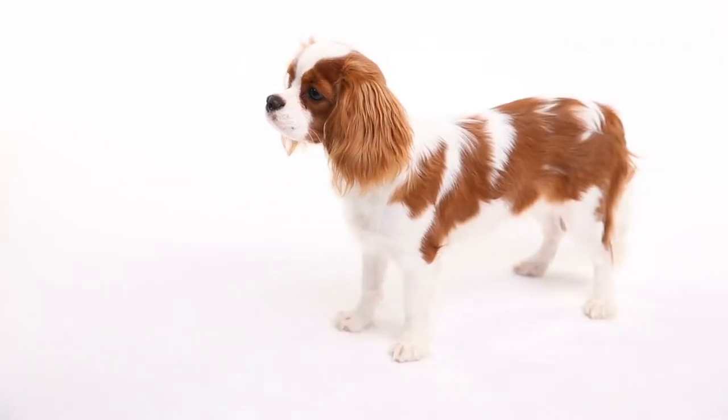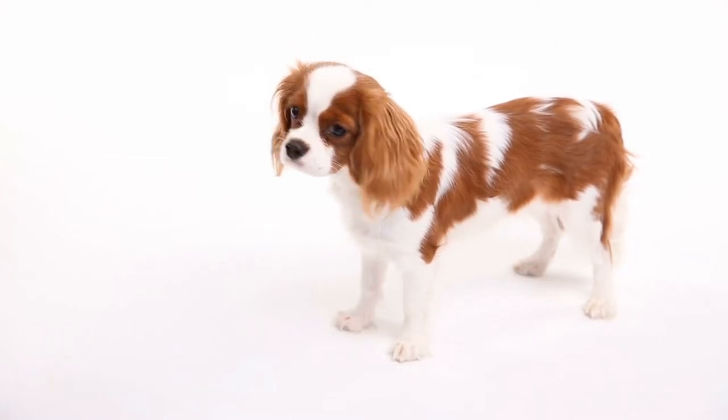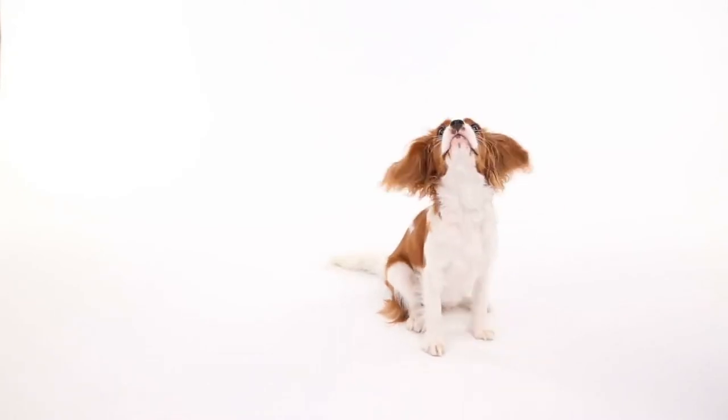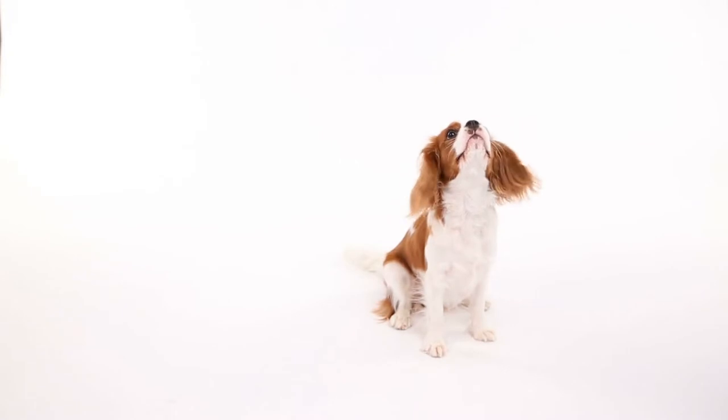Puppies from animal shelters will be much cheaper, but they can also be more difficult to find. These dogs aren't extremely common, so finding them at a rescue is very rare.